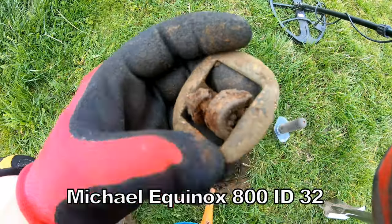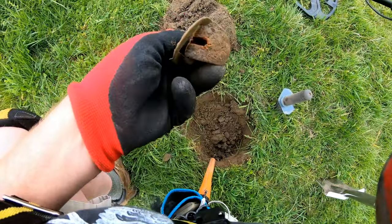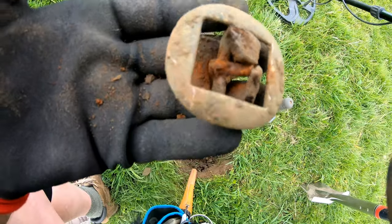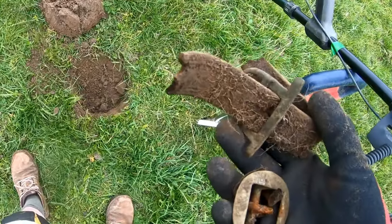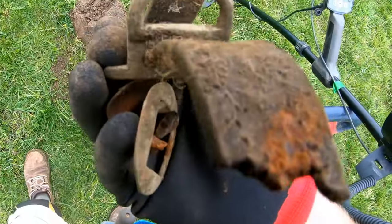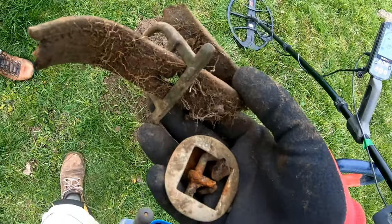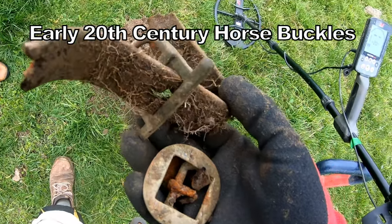Another one. Right, there we go, a buckle out of this hole. Looks quite nice, bit of leather attached to it still as well, look. That's a nice little buckle, that. Right, lesson number two, always go back in your hole, because although we found that bit, now this bit's come out as well, in the same hole. Lovely bit of leather attached to it. Old animal or horse collar or something, I don't know. Quite good, that nice buckle.